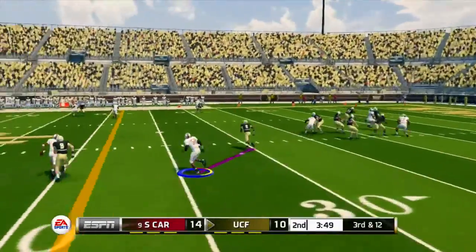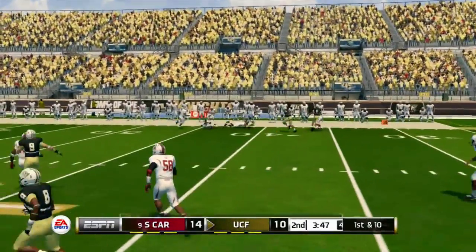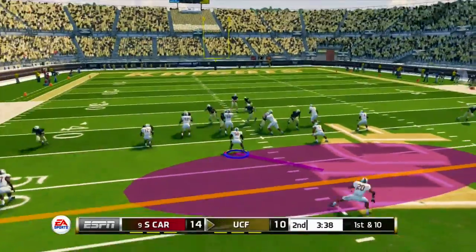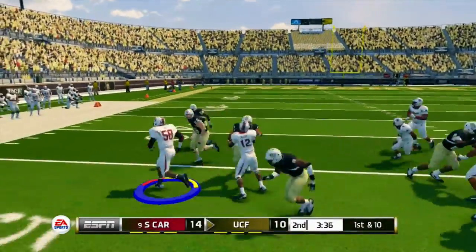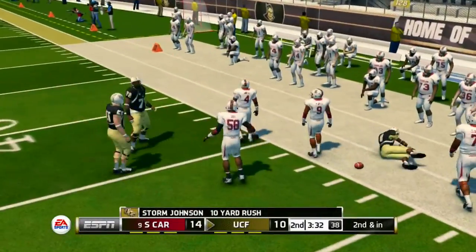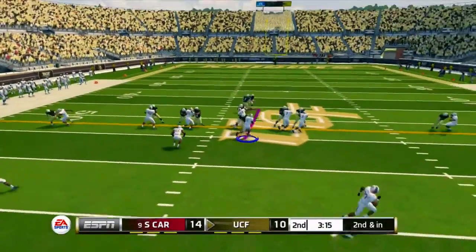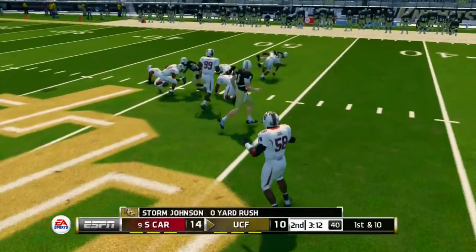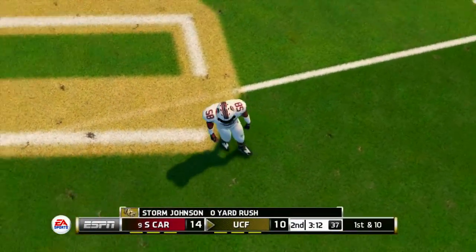Now Earl back on the field, 3rd and 12, and it's converted outside. Nice throw by Bortles. 1st and 10 with 3:30 to go. Earl, it's a zone play, but they're running, and that was a disgustingly good block by that number 55 on Earl. Now 2nd and inches, and Storm Johnson, yeah, it looked short, but he got it.